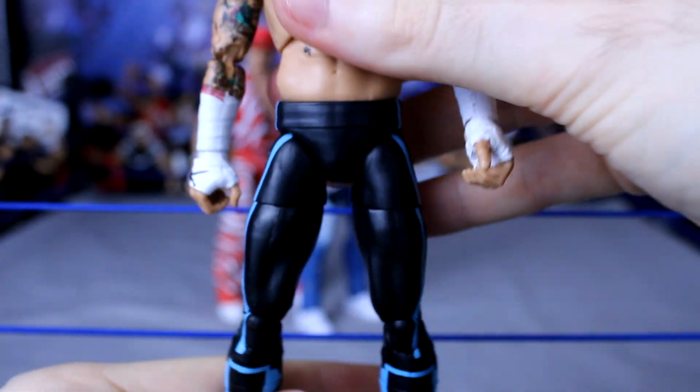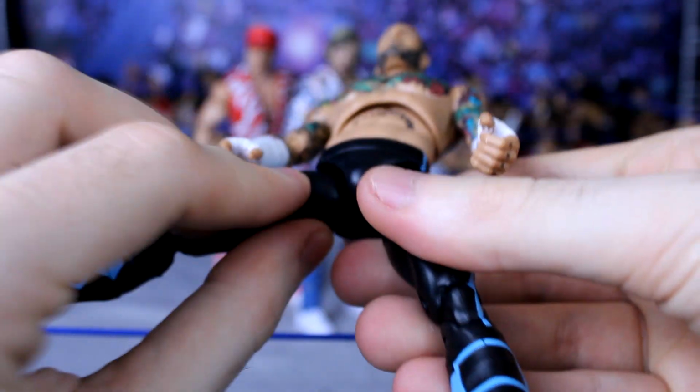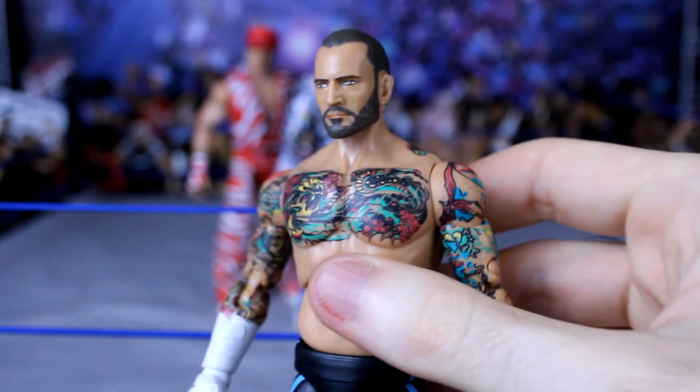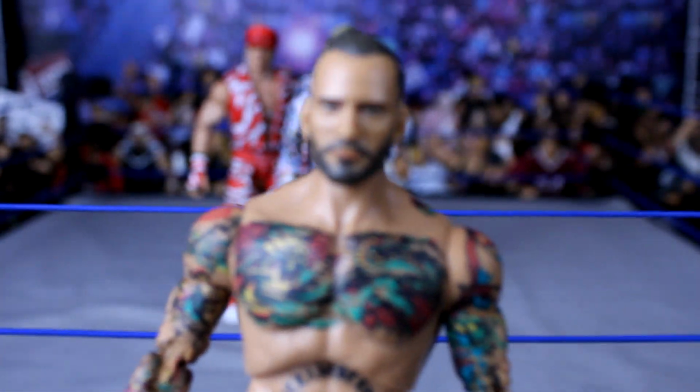Obviously, the main thing about this one was I was worried about the legs. In the prototype images that we saw, they looked a bit skinny, but in person it looks really cool. And I think it would be quite simple if you wanted to pop these legs off and have the standard trunks for CM Punk. But yeah, his All Out look, the tattoos look great, the head scan looks great in my opinion as well, really captures his kind of grizzled look.